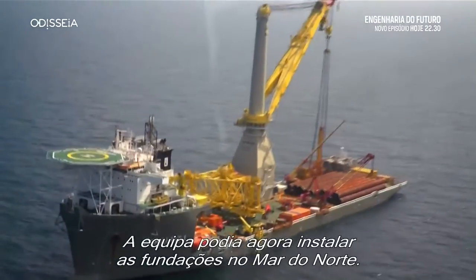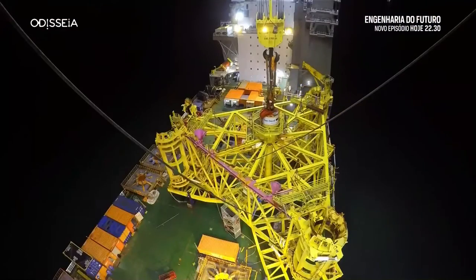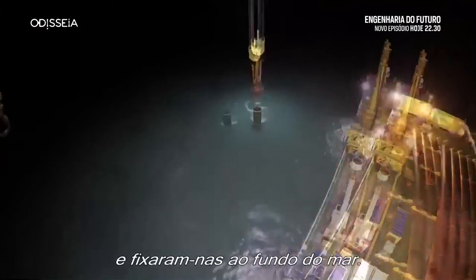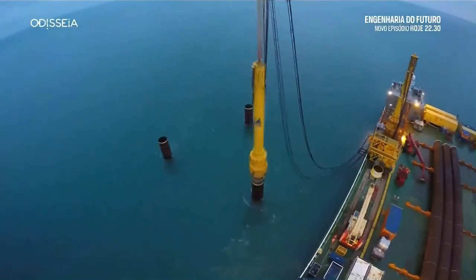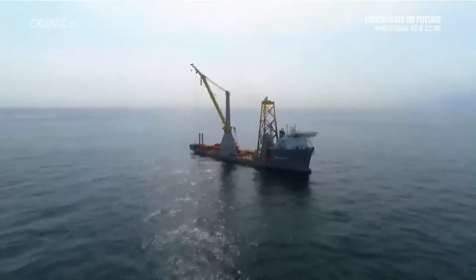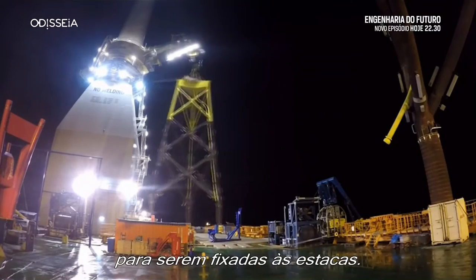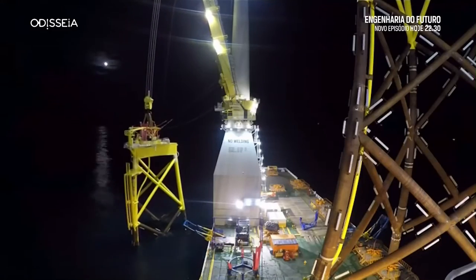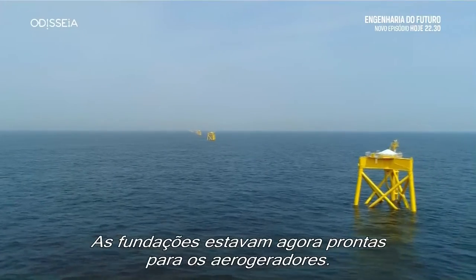The team could now install the foundations in the North Sea. First, they lined up the load-bearing piles and hammered them down into the seafloor. Then they lowered the jackets on top to be fixed onto the piles. The foundations were now ready for the wind turbines.